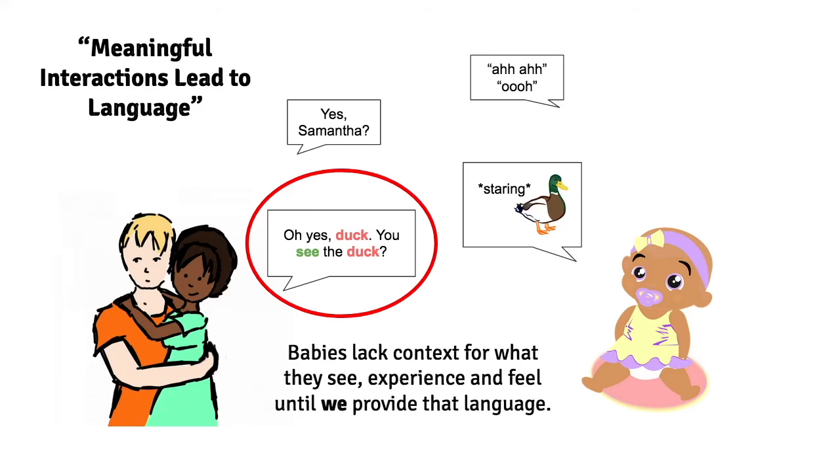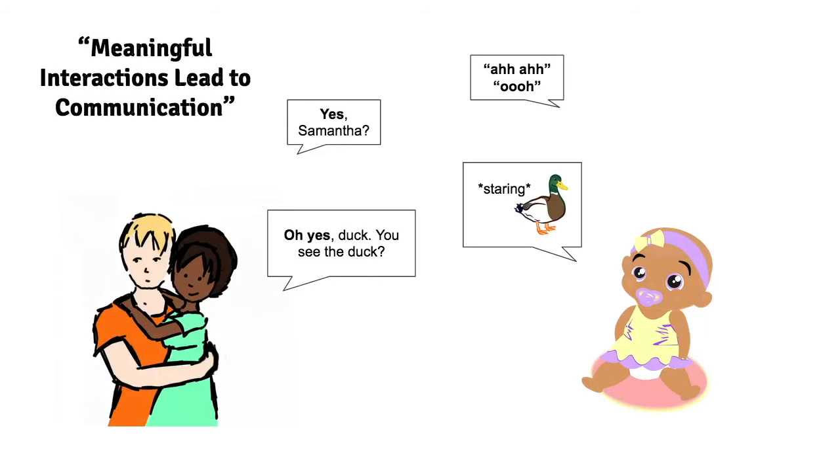So babies, until we provide language for what they see, experience, and feel, they lack that context. We provide them with the vocabulary to understand their world. Meaningful interactions also lead to communication, right? So when we interact with our child and acknowledge their speech or their communication in speech, this is how we teach them those communication skills.